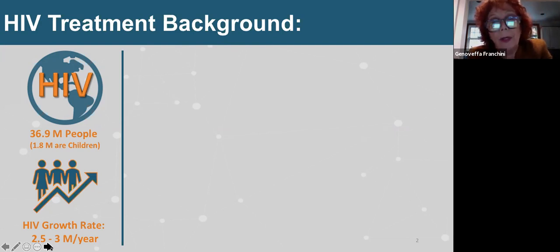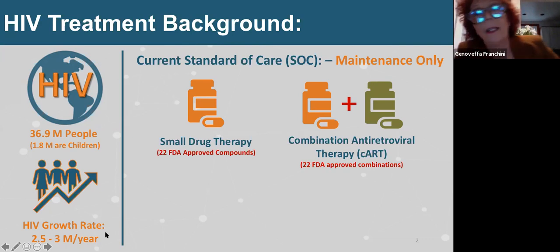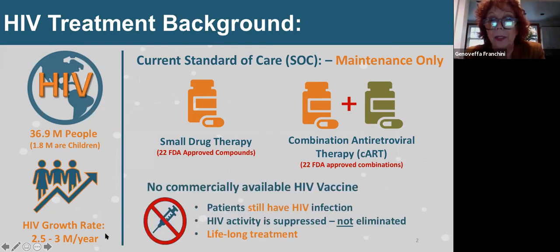And for these people, they don't really have an opportunity to have access to the therapy. And the therapy, the current standard of care, as you know, is constituted by several small molecules that target the receptor and a variety of other targets, but also, alone or in combination, the antiviral therapy that really targets viral enzymes. And it is highly effective, but as we said, many people don't have access to this therapy.